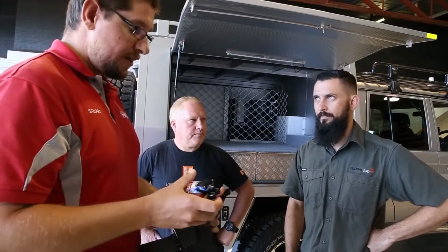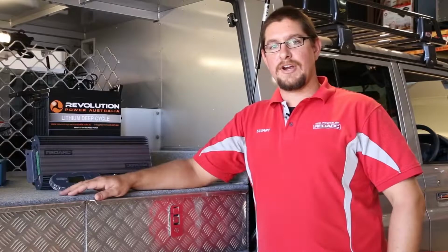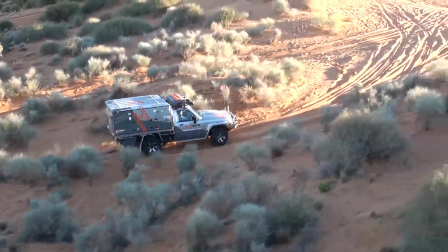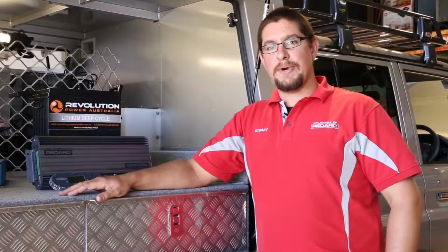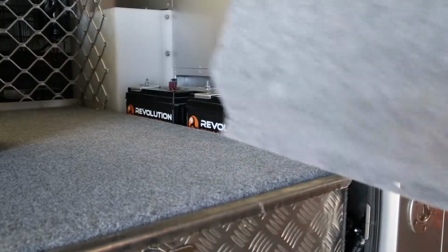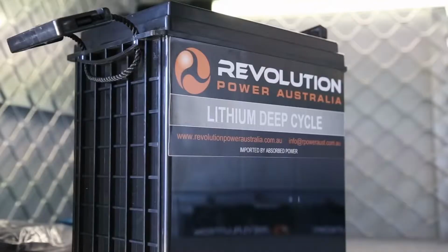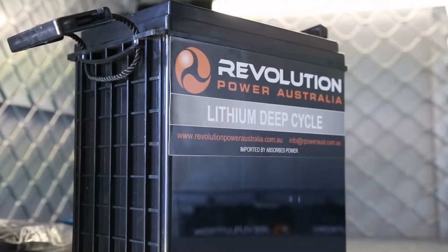HEMA demands reliability from their vehicles and from all the products that go into them. In the harsh conditions that their vehicles go through out in the bush, they need something that's going to keep on powering the equipment that they're running whilst they're out there. Red Arc electronics are perfect for that because they're designed and built here in Australia and manufactured to suit the harsh conditions. If you don't have a reliable dual battery system, you could be stranded in the bush with no power. 2 lithium-ion batteries from Revolution will deliver a 300 amp-hour power bank for Red Arc's system to draw from, which is engineered to perform with lithium's unique charging profile.